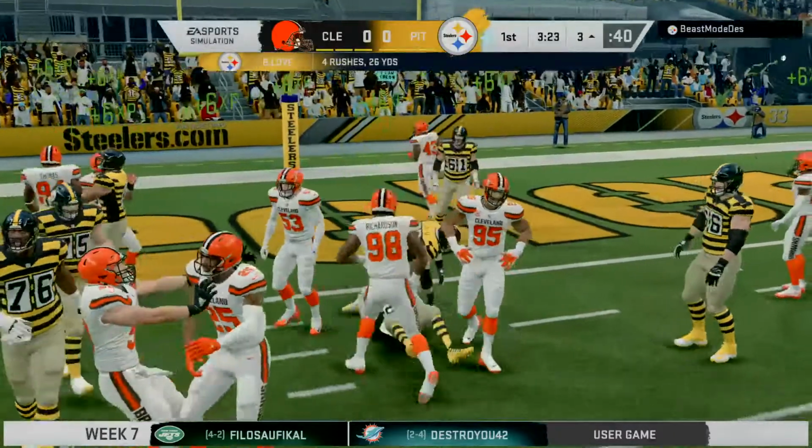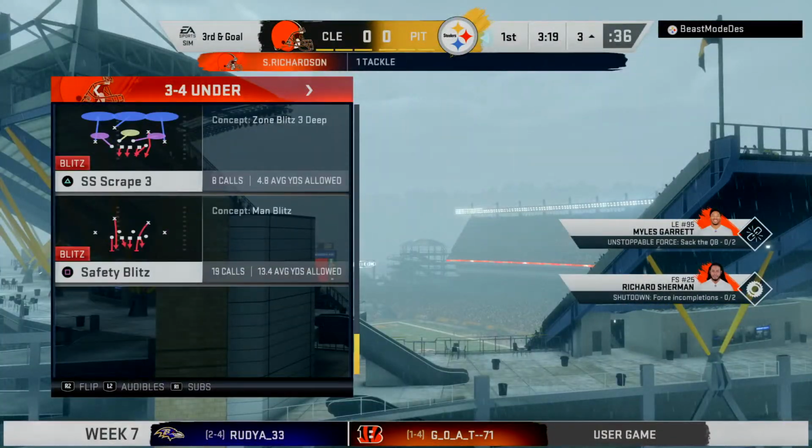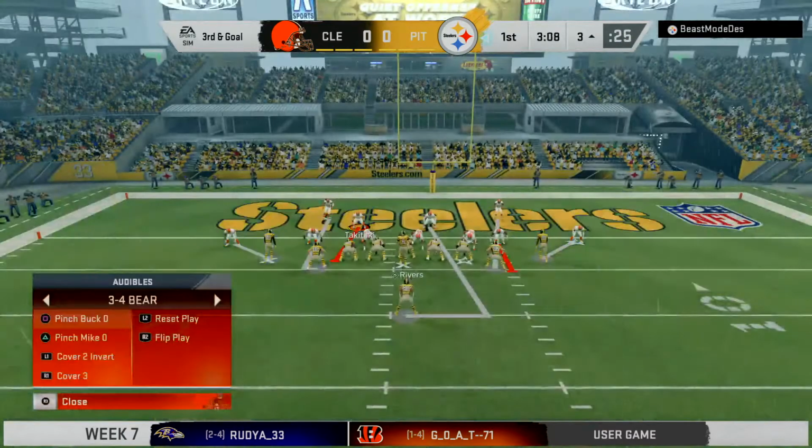Going to give it to Love. And he's going to get this back to the 3-yard line and no further. 2 runs in a row, but only 2 yards to show for it. 2 straight shots on the ground.